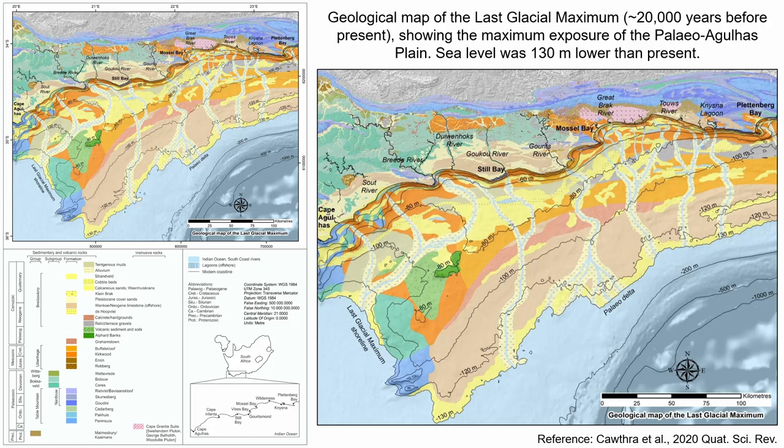Ultimately, pulling this together with other geophysical data sets and drawing on legacy data too, we were able to construct a geological map of the last glacial maximum for the Paleo-Agulhas Plain. This is a snapshot of what we anticipate the landscape was likely like 20,000 years ago, when sea level was 130 meters lower and the coast was at least 100 kilometers away from where it is now.